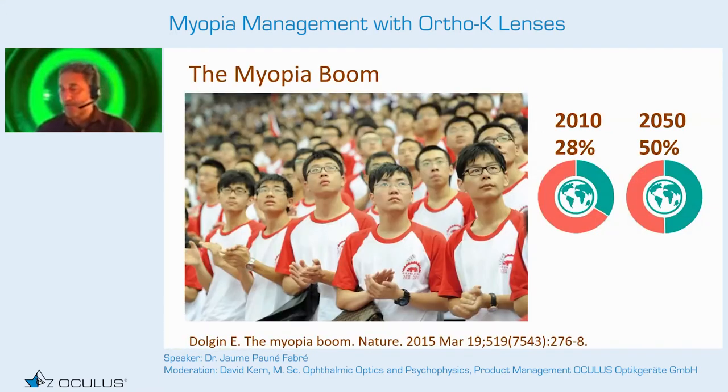Just as an introduction, this is a slide that many of you have seen many times, of all the Taiwanese kids wearing glasses for myopia. And we have the prediction for the future made by Brian Holden that in 2050, 50% of the global population will have myopia. So it's a global pandemic, different from coronavirus, but a global pandemic.